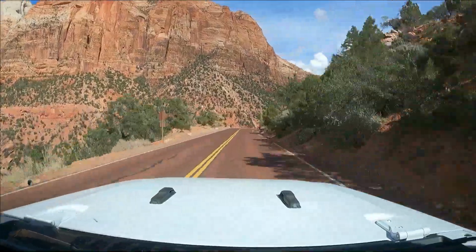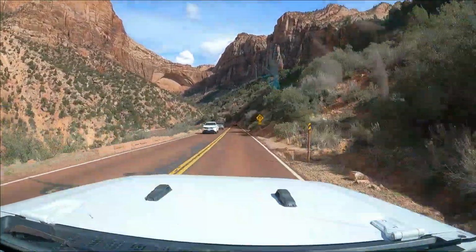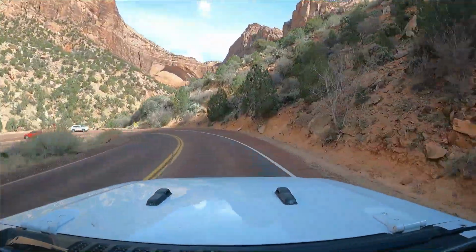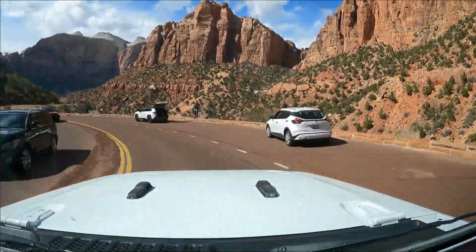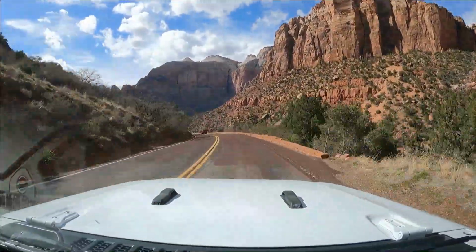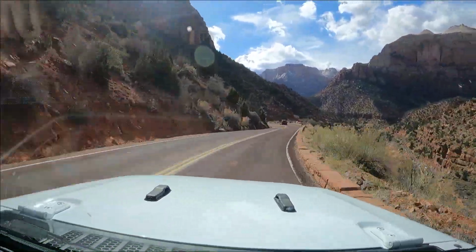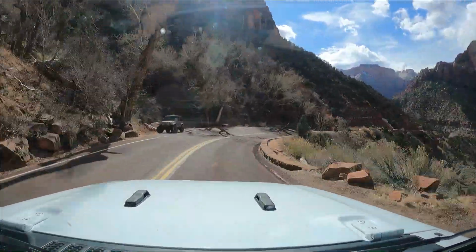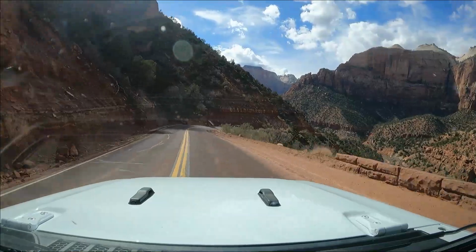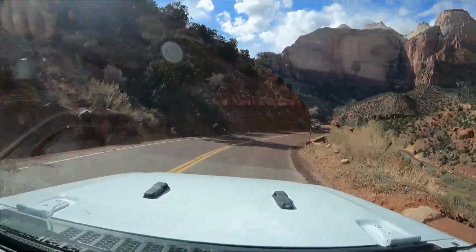For that 6-mile stretch though, that's where you'll find the Narrows and Angel's Landing, which are 2 of the most popular trails in the park. If you decide to do Angel's Landing, you have to do, I believe, a lottery system now. They just changed that up on April 1st of 22 to help cope with all the people coming in, traveling, and checking out the park, because it's just becoming way too crowded.